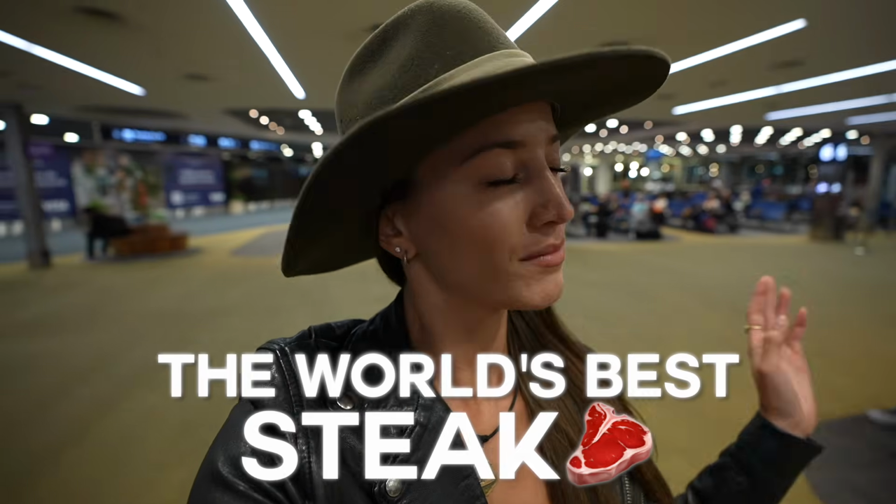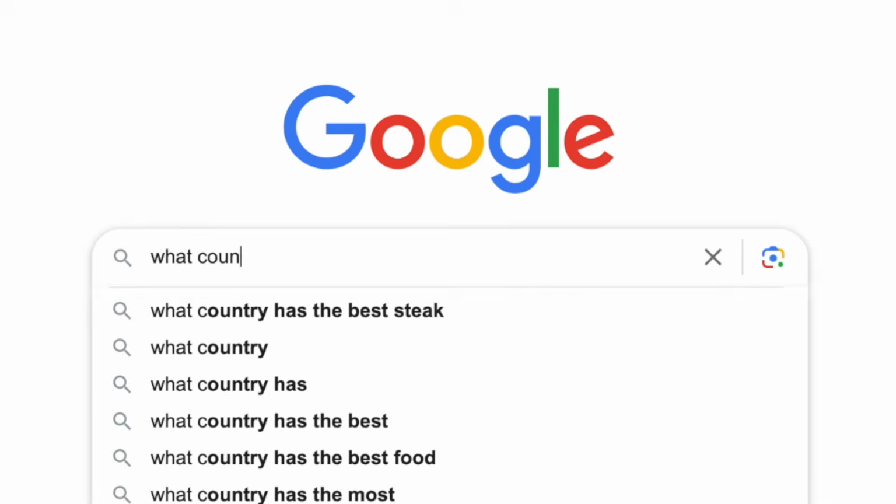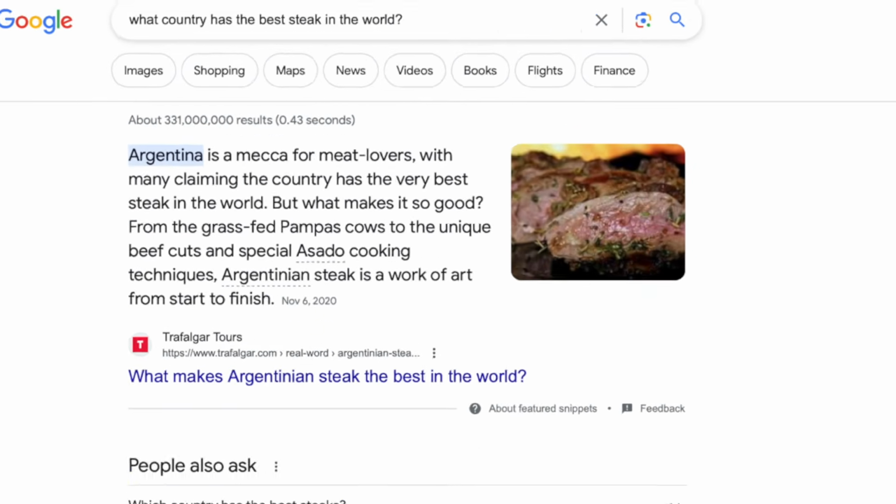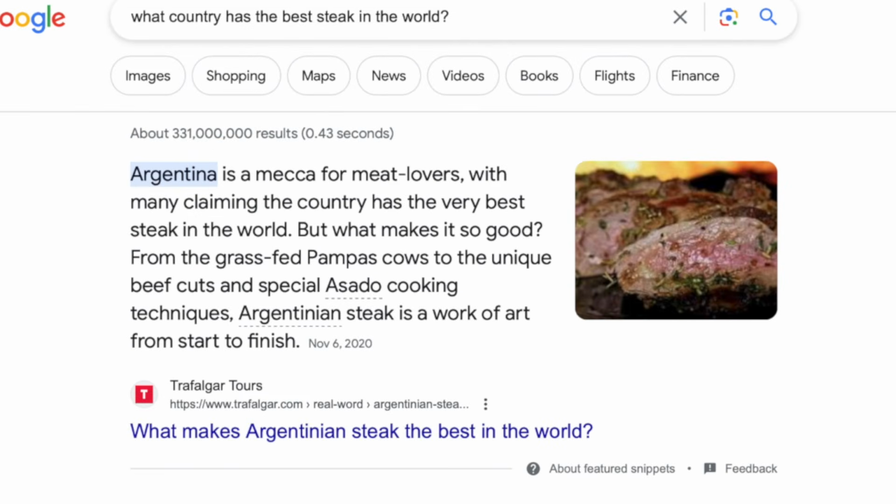Currently traveling 5,000 miles to taste the world's best steak. Now, you may be wondering, where on earth can you find such a delicacy? Well, let me explain. When you look up what country has the best steak in the world, Argentina seems to be the clear winner, so that's exactly where we're heading.